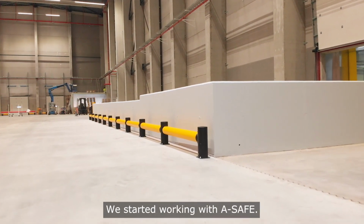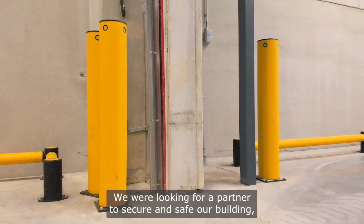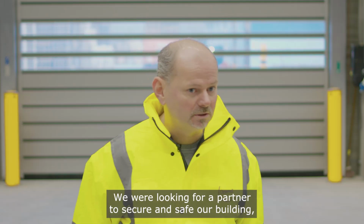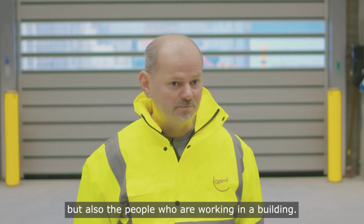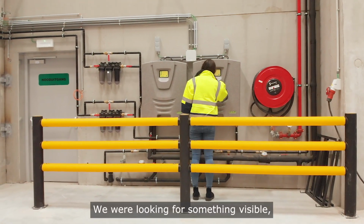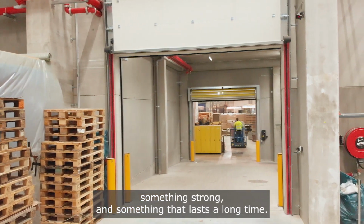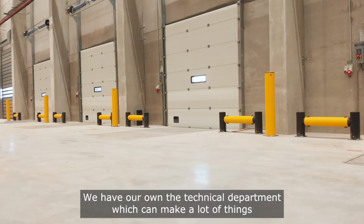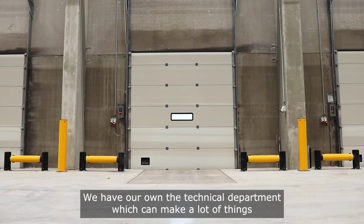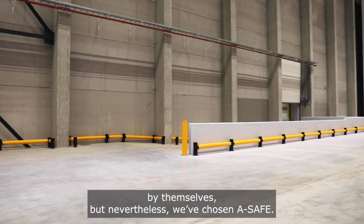We started working with A-Safe. We were looking for a partner to secure and save our building, but also the people who are working in the building. We are looking for something visible, something strong, and something that lasts a long time. We have our own technical department who can make a lot of things by themselves, but nevertheless we chose A-Safe.